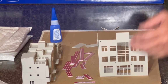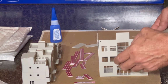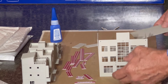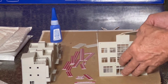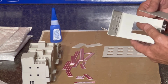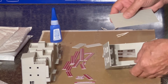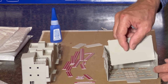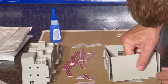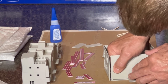So all right, so that clearly is the roof. Now I'm wondering if the roof ought to go on before the back. I think so. I really do. So all right, the roof has 3 holes on the front, 3 holes on the back. So I think it can go either way. Let's get this snapped in here. Very cool.